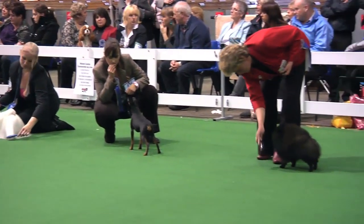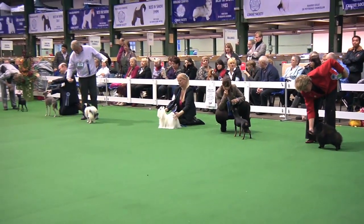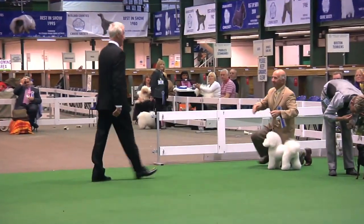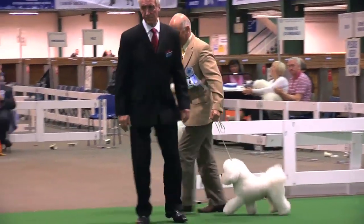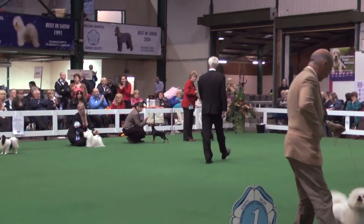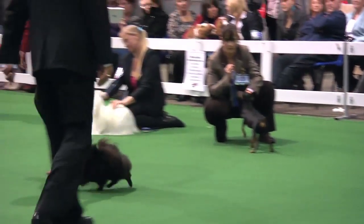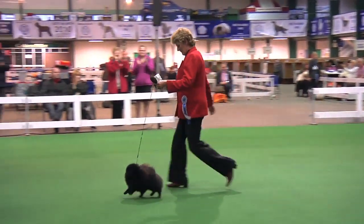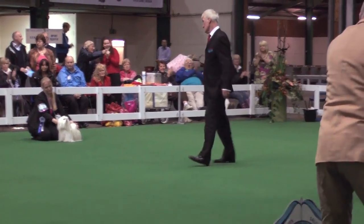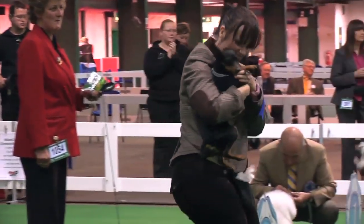Mr. Mallard has called for the boards to be brought into the ring. And the winner of the toy group is the Bichon Frise. Group 2, the Pomeranian. Group 3. Group 4, the Maltese.